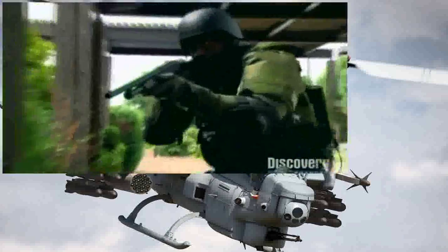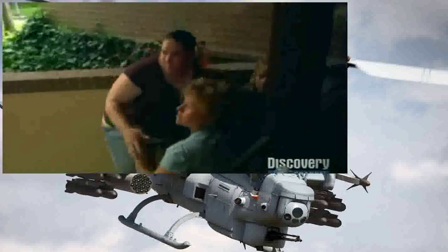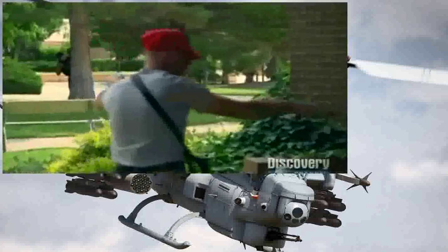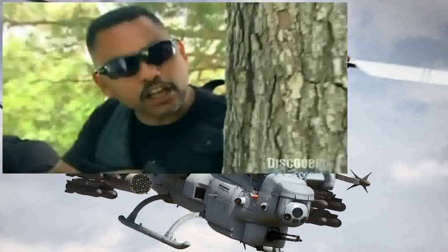A weapon like this is obviously going to be effective in any number of situations. But let's look at a typical scenario. After a robbery goes wrong in a busy shopping mall, this armed and dangerous man is cornered by the police. There is no way out. In desperation, he threatens the lives of innocent bystanders caught up in the chaos.